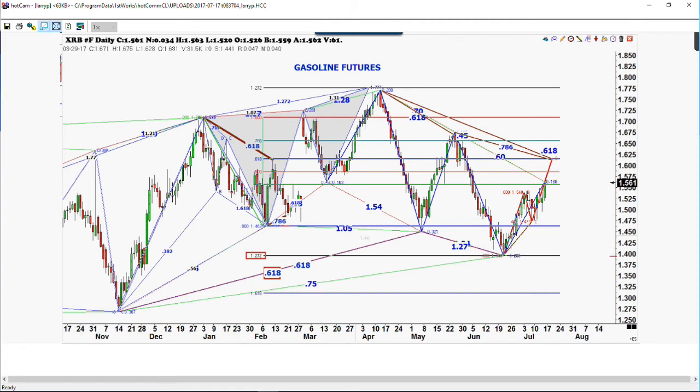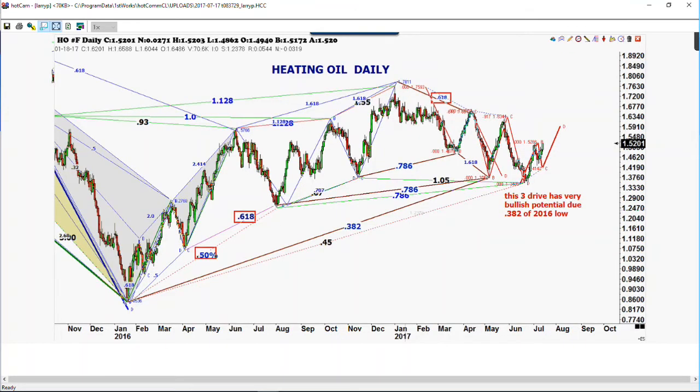The same thing is true if you take a look at the heating oil market, and this will be the one that also shows you that we've taken out the highs of last week, and we have started to move a little higher. Now, crude oil is the leader of the pack, and it has not broken out yet.